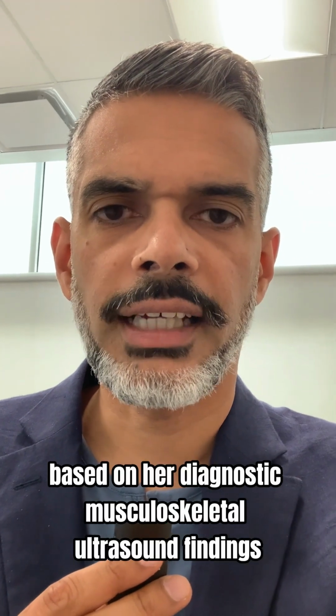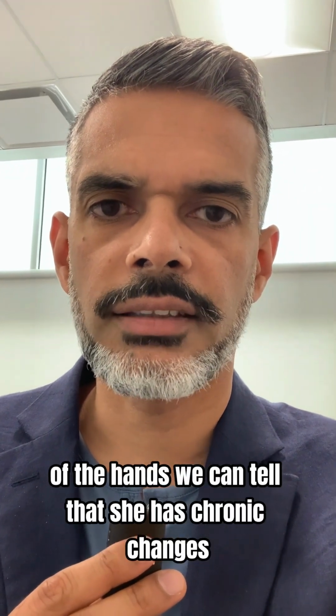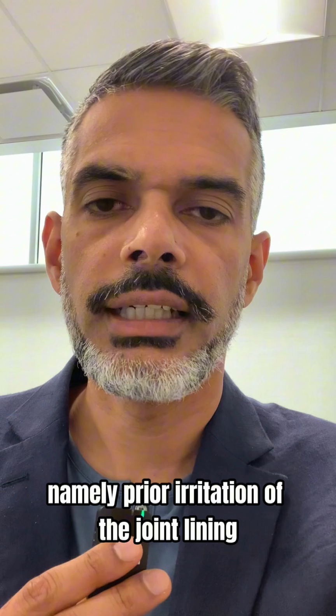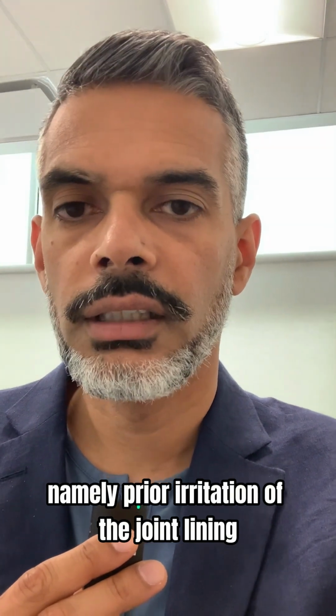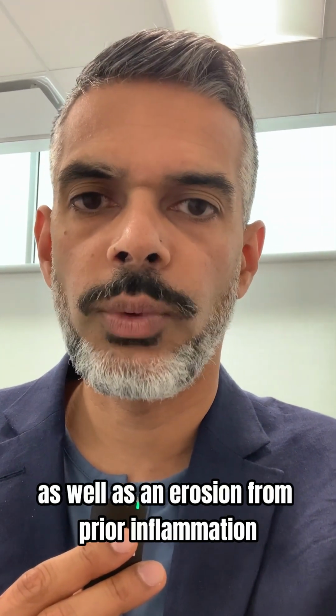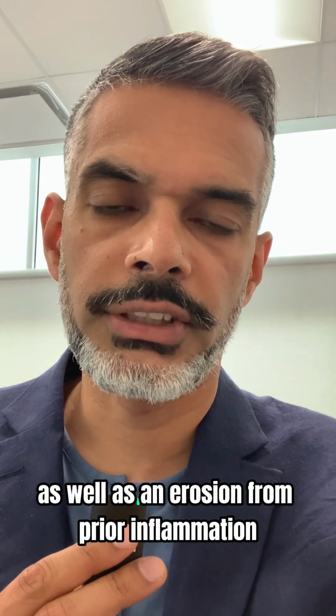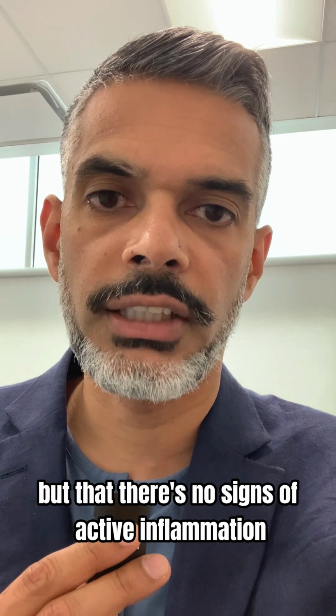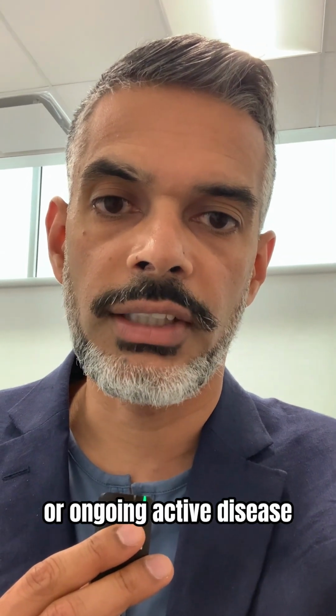So based on her diagnostic musculoskeletal ultrasound findings at the hands, we can tell that she has chronic changes from her rheumatoid arthritis, namely prior irritation of the joint lining as well as an erosion from prior inflammation causing damage, but that there's no signs of active inflammation or ongoing active disease.